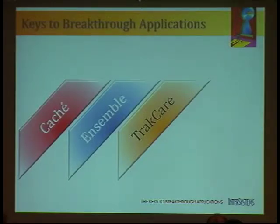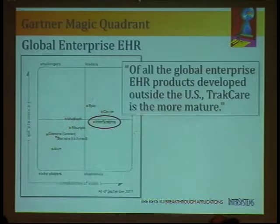As you know, InterSystems has begun selling a hospital information system of our own called TrackCare. And we are very pleased that last year, Gartner, in its analysis of the HIS that are sold on a global basis around the world, ranked InterSystems very highly in the capabilities that are available in TrackCare.